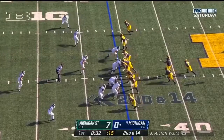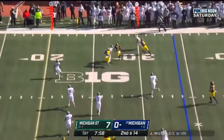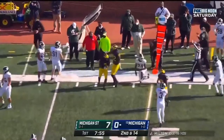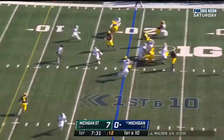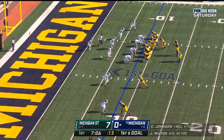Milton there, beautiful job. Blake Corum checks in. Meanwhile, they run it. And this ball outside, nicely done. A.J. Henning, team for the Wolverines. Blake Corum, play fake. Milton comes it underneath, and a catch. 7-0.